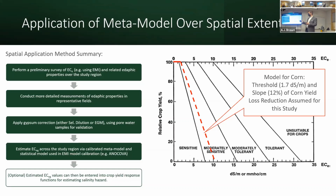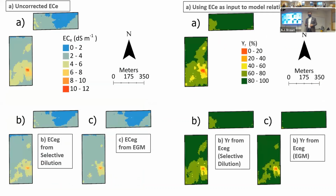So in this case, I'm going to point out what that might look like. The red dotted line represents the threshold slope model, what we call them, for corn. So corn is relatively sensitive. Here at about 1.7 decisiemens, it starts losing yield at a 12% rate. So it's moderately sensitive. And so what does that mean?